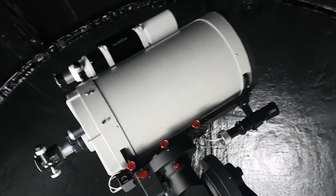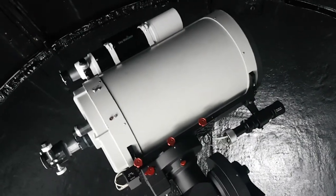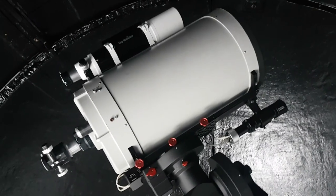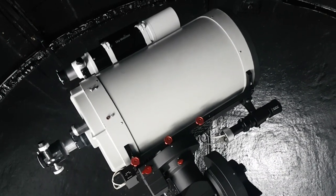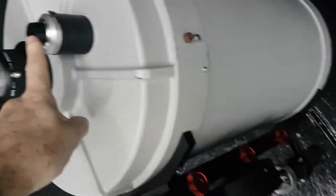And as it turns out, it looks like it's a good telescope, but we're going to put it into a workshop or astronomy shop for a service, and I think we'll be getting this focus fixed.